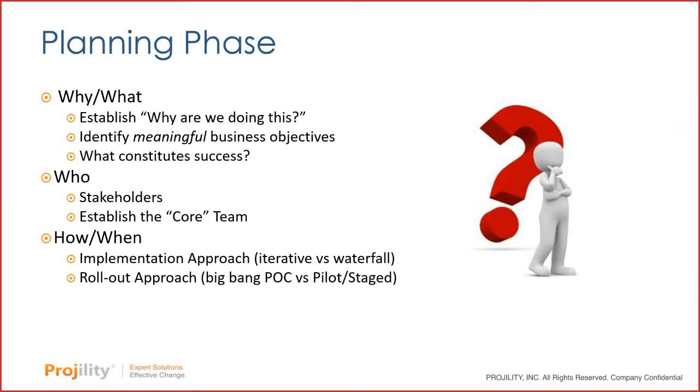And we'll get into that in just a little bit. And then constituting what is success at the end of this project, or after this tool is rolled out. What are we going to define as a successful rollout of this project? Then we'll talk about who's involved, the stakeholders, establishing a core team. What does it mean to establish a core team? What's expected of them?